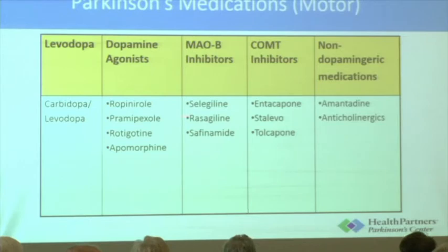Examples of that are ropinirole, pramipexole. They both come in a short-acting and a long-acting version. Rotigotine comes in a patch. And then apomorphine is an injection that's used for rescue off time. So people that are frozen, occasionally that's something that could be used.